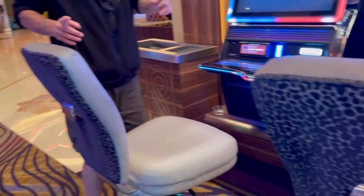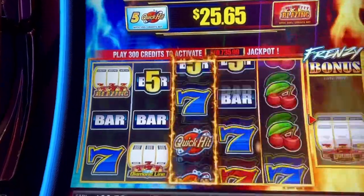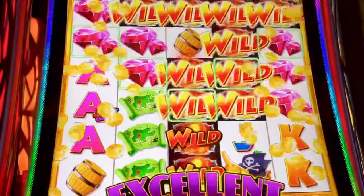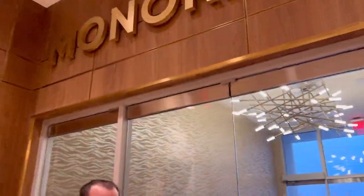We're gonna hit a couple slot machines before we hit the monorail. Look at these fancy leopard chairs. We hit a couple bonus features, but nothing worth talking about. We had an average day.